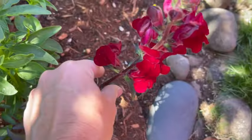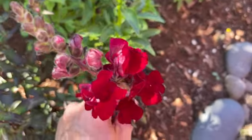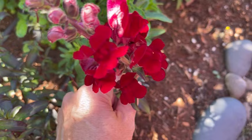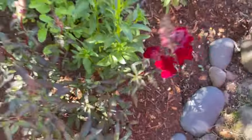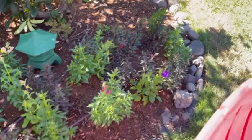So here's another shot of that particular snapdragon, which I grew a bunch of. Look at the color, you guys. I'm obsessed. I hope the camera's picking it up. It's so pretty. So this bed has some snapdragons.